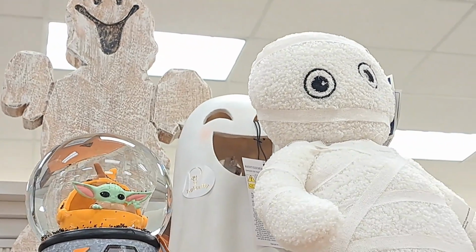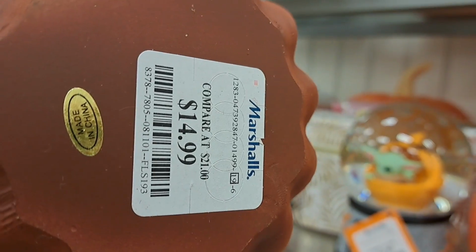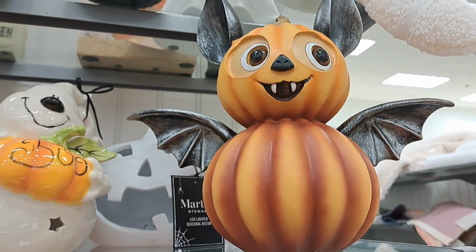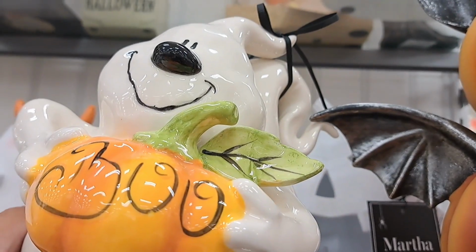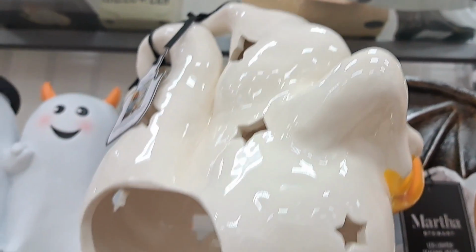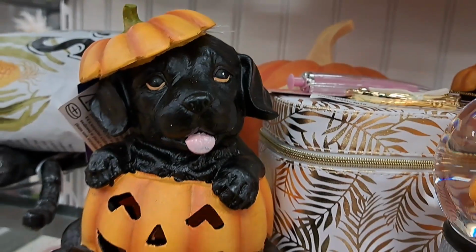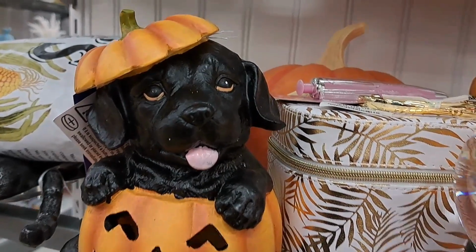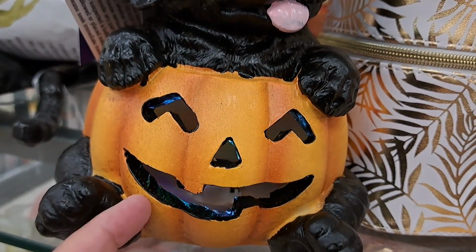Today we're at Marshalls and they have put out some cute little things. I love that bat. I almost bought him, but I have to refrain because I really want to check out everything that all the stores are putting out. I don't know what happened, but this particular week has been kind of a madhouse. They are putting out all the Halloween stuff and I'm here for it.